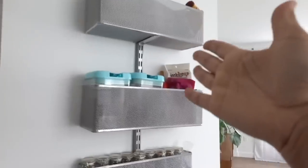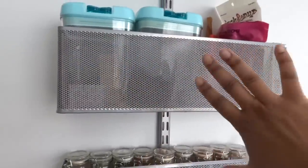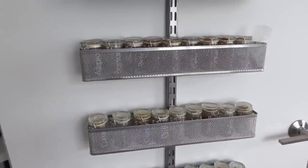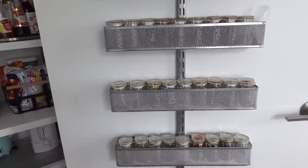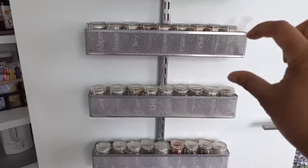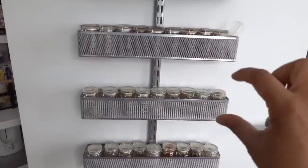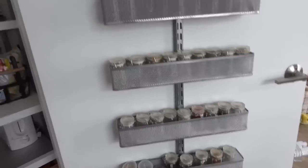Oh, on the side here, we've got the Elfadoran wall rack. We got the placemats for eating. We've got Clover's area for all his treats and stuff. And then we've got all the spices. Now, this is not the best, but I actually can see through and see the names. I was thinking about getting the wire baskets instead of the mesh baskets, but you know what? I actually can see the names of the spices through the mesh, and it's not bad. It's a good temporary solution.